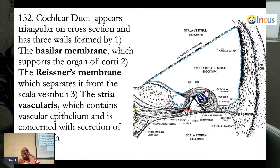Now, if you look at the cochlear duct, I am talking about the scala media. If you cut it, it is triangular. It is triangular in cross section. So, what are the components of this triangular cross section? You have a basilar membrane, and basilar membrane is originating from that. Just before, there is a bony septum from which this basilar membrane is coming, right? And basilar membrane supports the organ of Corti.